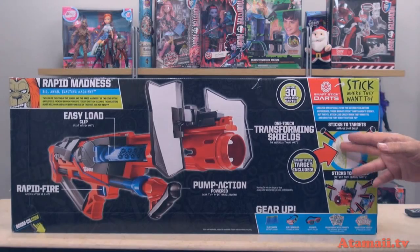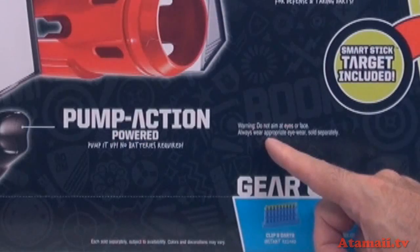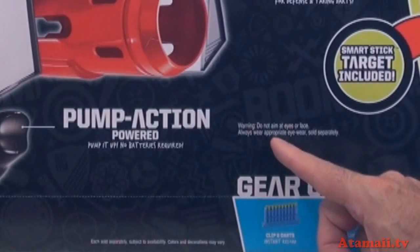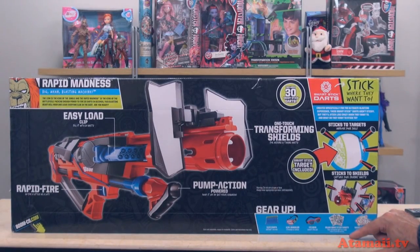Let's see, the Smart Stick, and there's a picture of the target there, and it's talking about your other stuff. And then there's a warning in the small print here. Warning, do not aim at eyes or face. You'll poke your eye out, right? Always wear appropriate eyewear, sold separately. Wear the goggles if you don't have glasses. If you've got glasses, that's probably all right, except watch out if you've got small glasses, a dart may get in there, so wear the goggles anyway. Yeah. Well, what do you think?